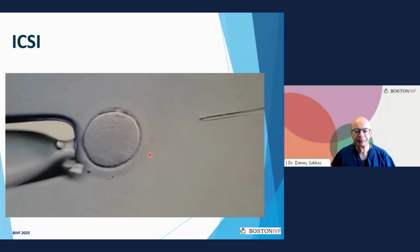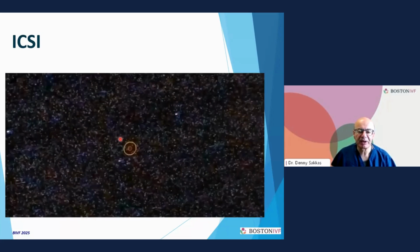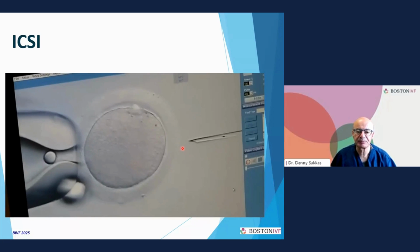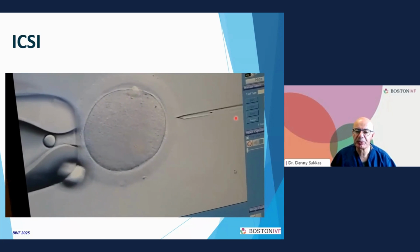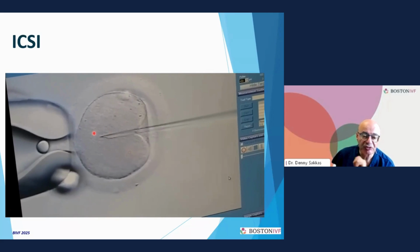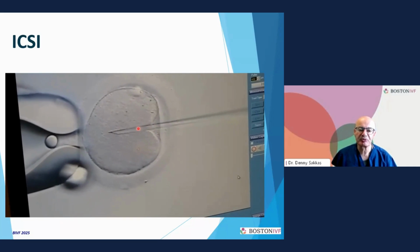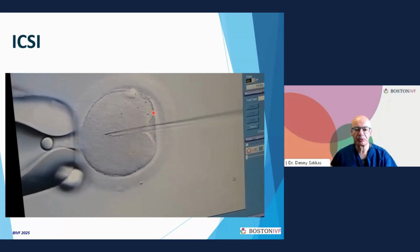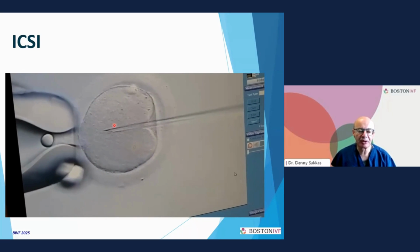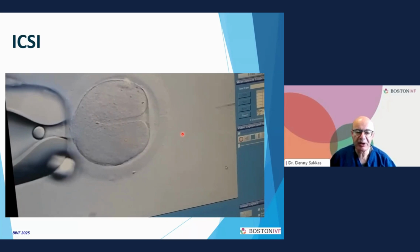We hold on to that egg, and you'll see this magnify a bit higher now. Then we take that sperm and inject it into the egg. You can see the polar body up at the top, the sperm going in, and the sperm will be injected directly into the oocyte. What we're aiming for is to put it into the cytoplasm of the egg. Sometimes we'll aspirate some cytoplasm to make sure we've broken the oolemma, and then we'll inject that sperm into the egg. You can see the sperm in the egg. It's amazing how fluid the membrane of the egg is. In 20 minutes, you won't even know where that sperm was injected.